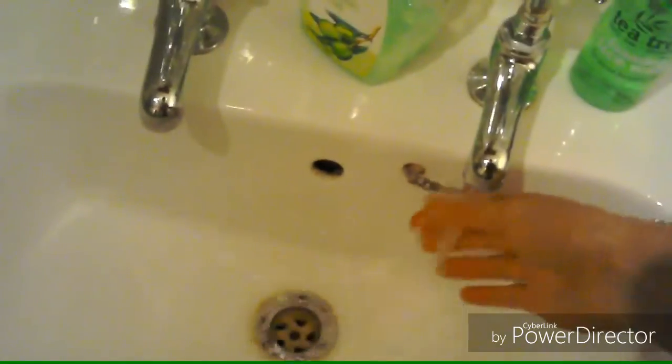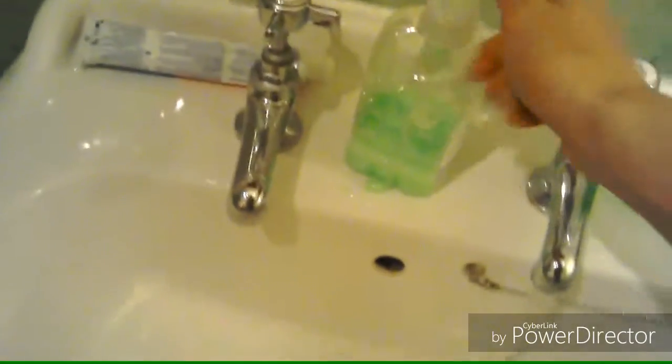Always remember to wash your hands after you have been doing these tricks on your toilet, otherwise you may spread an infection.